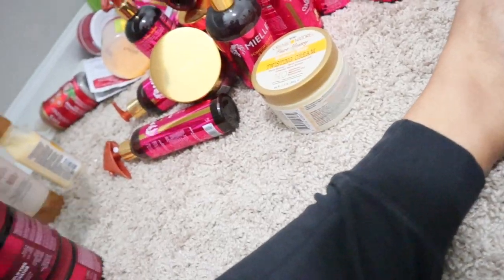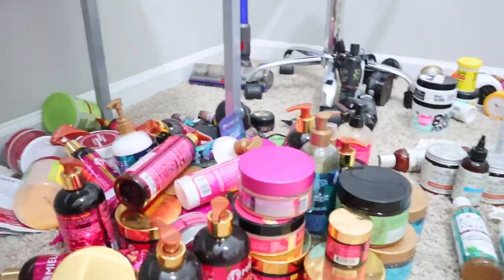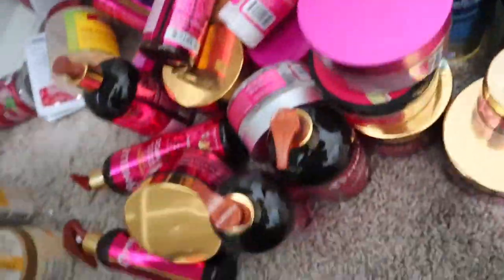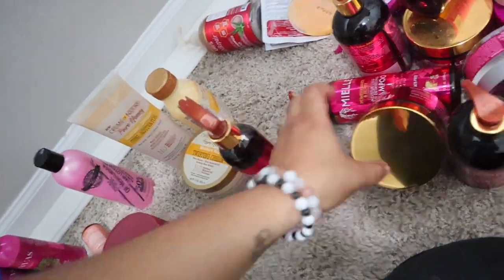All right, so the next collection that we have is the Maya Organics. As you guys know, I was a brand ambassador for them. The program has ended, you guys. And this is why I have so many of their products, because they would send us products too. So let's get started. So I have the Curl Refreshing Spray from the Palm and Honey.